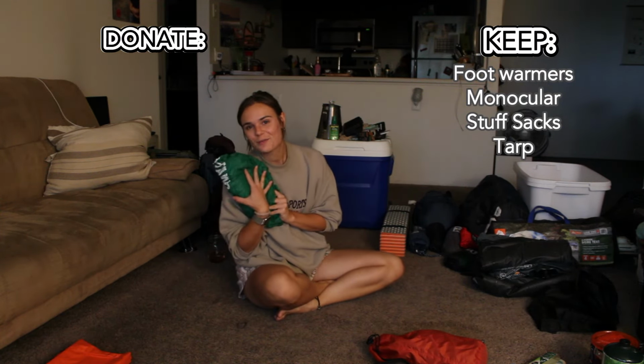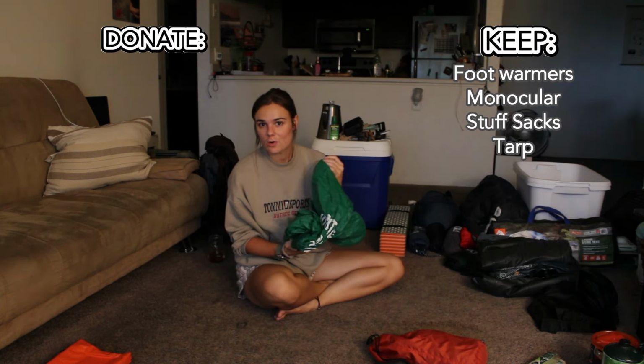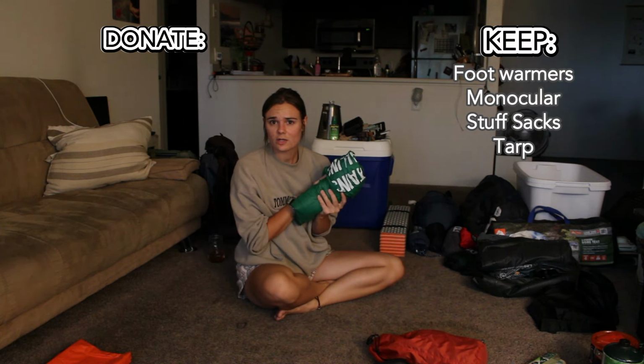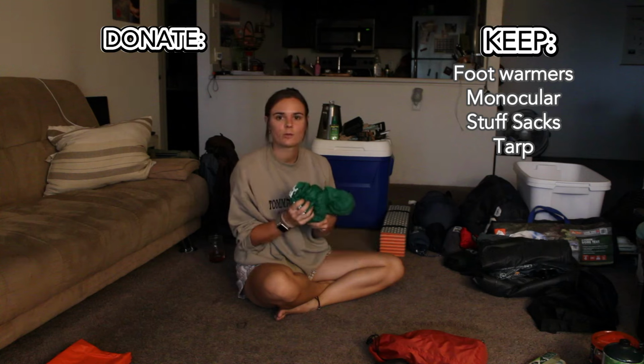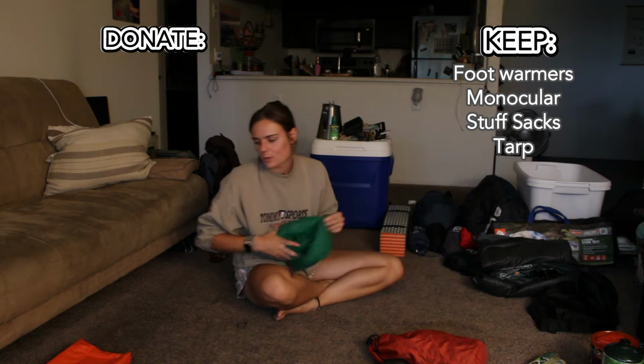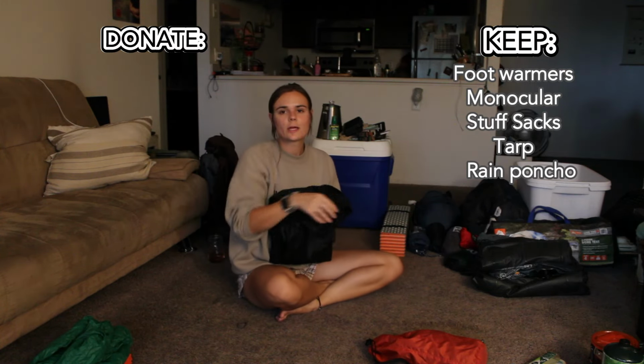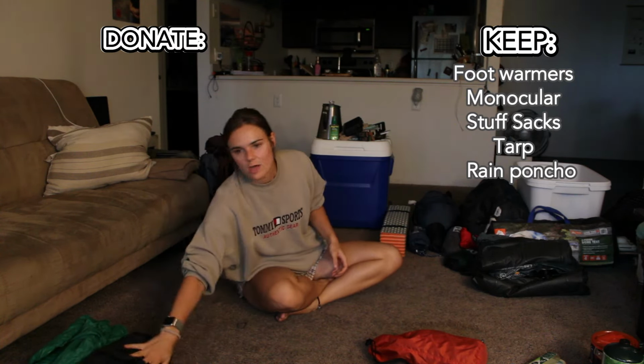We have a rain poncho, and it's not just any rain poncho. This comes from Shenandoah National Park, and so it's actually really nice quality. Dylan bought it when we were there and he didn't have a raincoat. This is kind of just nice for like an emergency or a backup, so we're gonna keep that too. On that same note, I have rain pants, which I don't really use on the regular, but like I said, it's nice just to have just in case.